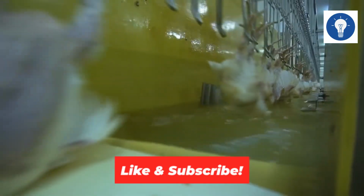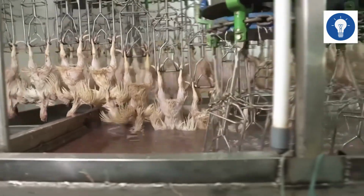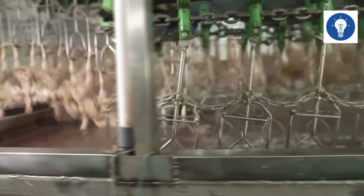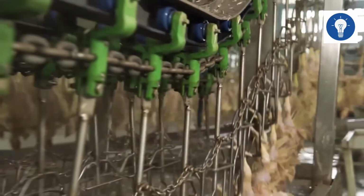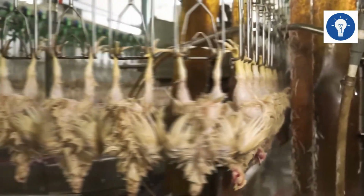After slaughter, the industrial process continues to scalding. The carcasses pass through tanks of hot water with controlled temperature to dilate the pores and facilitate feather removal. Immediately afterwards, they enter the plucking machine, a device with hundreds of rubber fingers that rotate at high speed, removing the feathers by friction without damaging the skin.